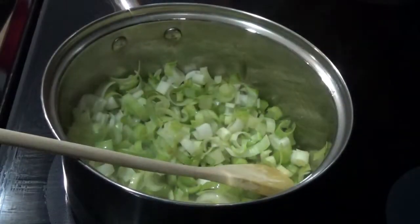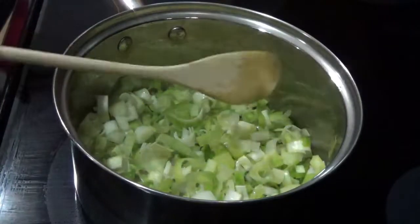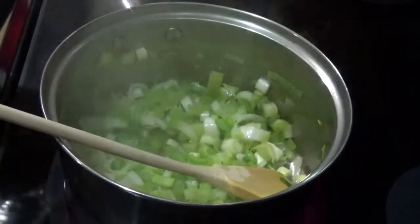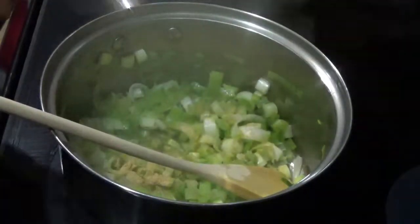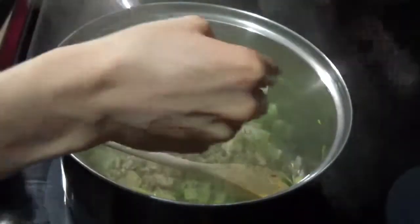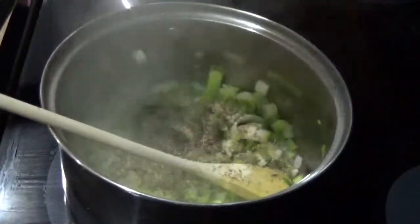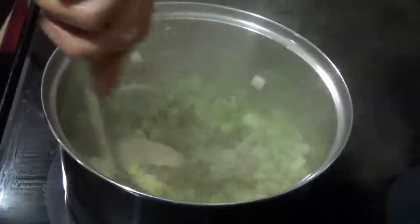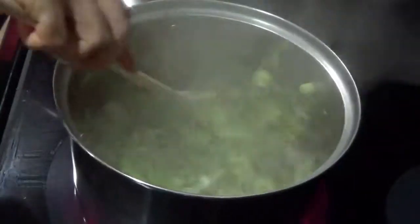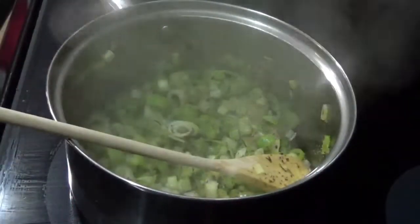So this is the leeks and celery. And again, like I said, I'm oil-free, so I just used a little broth there to saute my veggies. And then I'm adding all my spices. Again, I will put a link to a blog post with all of the amounts and ingredients, but I used some garlic and onion powder, oregano, thyme, a bay leaf, and a little bit of black pepper.